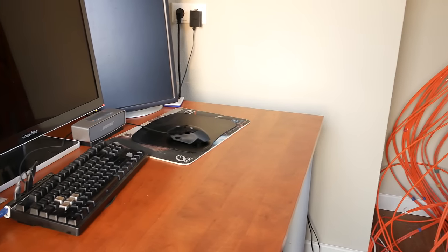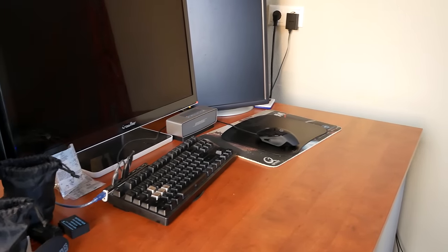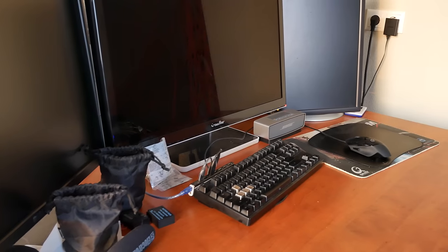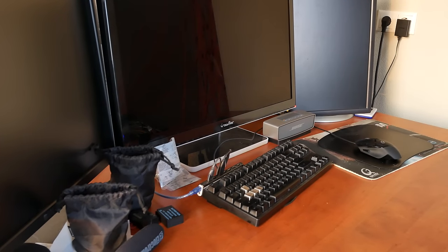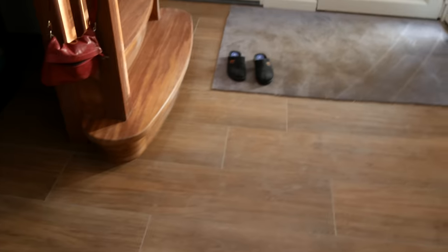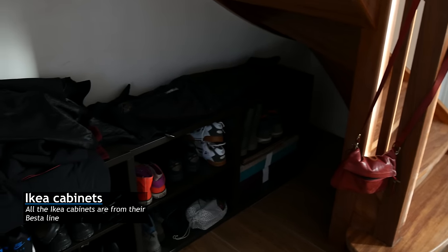And here is my current desk setup. It's a triple monitor setup which works very nicely for editing videos. Moving on, we see some more repurposed IKEA cabinets. This time, we've made them into shoe racks.